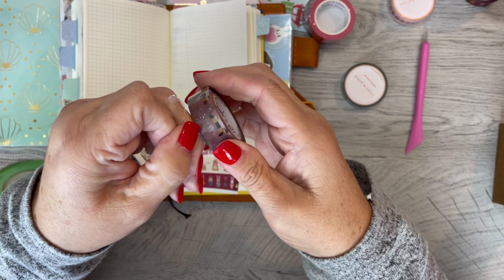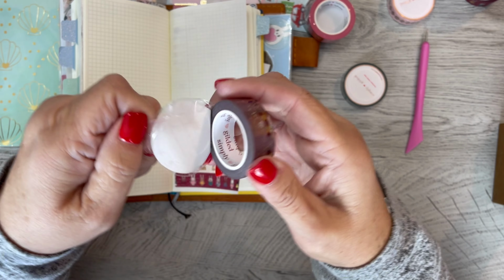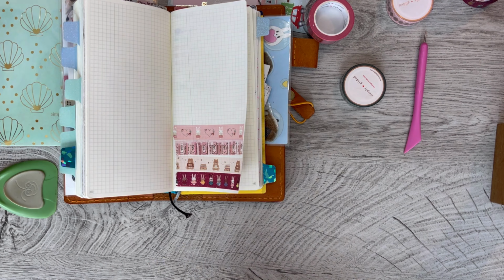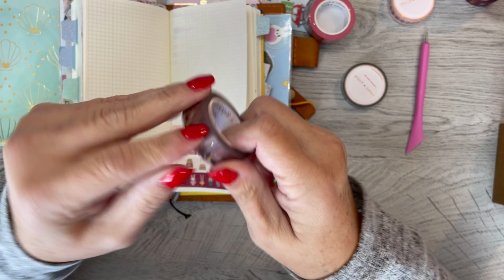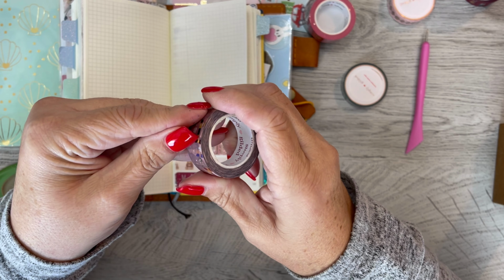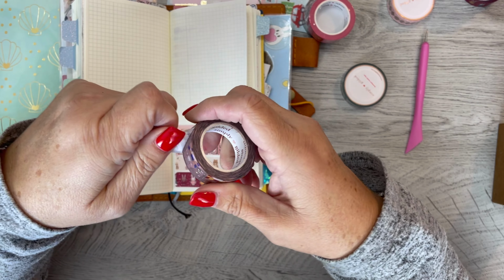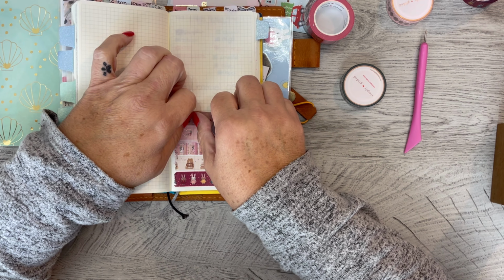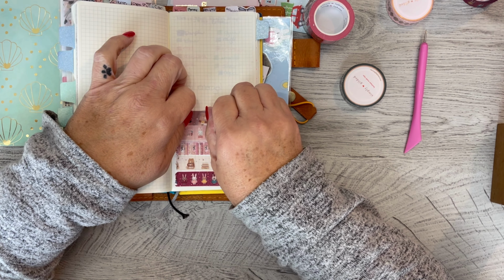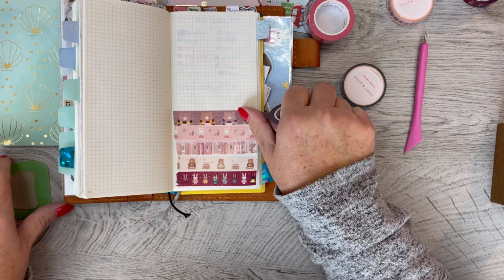I need to start using washi a little more. I have a ton of it, and oh my gosh, at one point I gave so much of it away. It was embarrassing how much I had gotten, but I was ordering it everywhere I could get it, and you could find it so cheap. If I didn't have it, I ordered it and I loved it, but I wasn't using it so much. So I ended up giving a ton of it away. And then when I moved here, I also gave a ton more away.